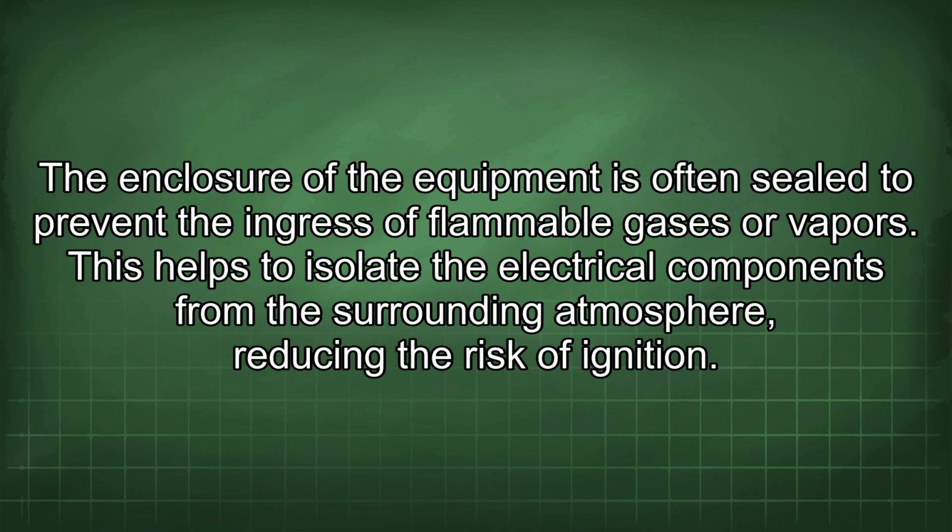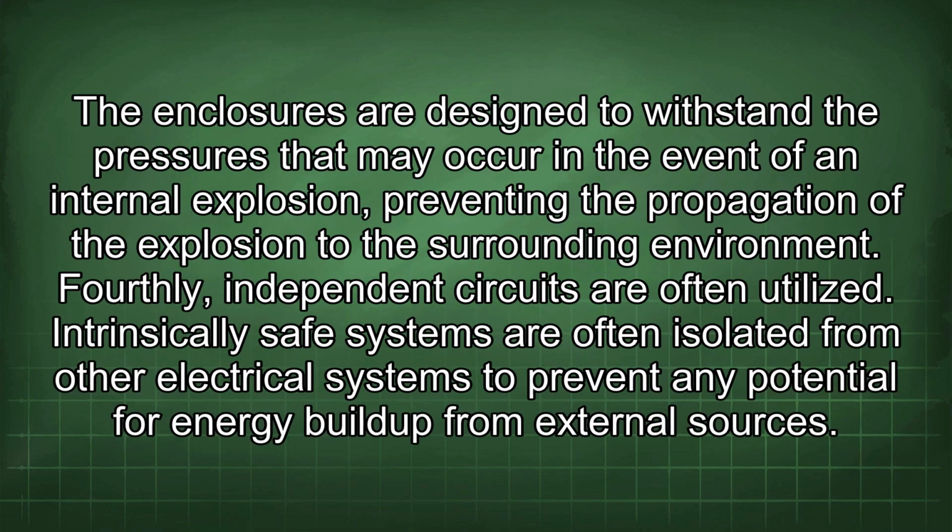The enclosure of the equipment is often sealed to prevent the ingress of flammable gases or vapors. This helps to isolate the electrical components from the surrounding atmosphere, reducing the risk of ignition. The enclosures are designed to withstand the pressures that may occur in the event of an internal explosion, preventing the propagation of the explosion to the surrounding environment.